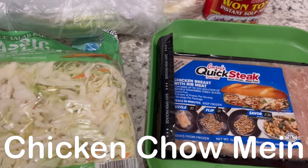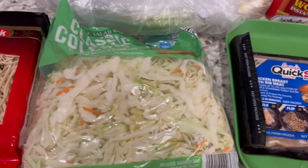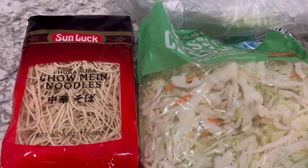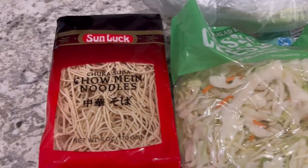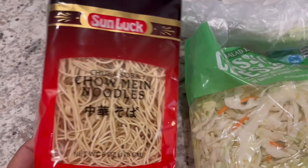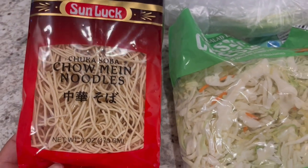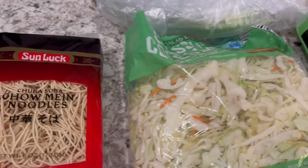So for dinner tonight, I am going to be kind of making up a dish based on stuff that I had in my pantry and freezer. So in my pantry, I had these chow mein noodles. I've had them for a while and I'm just gonna cook them according to package directions.